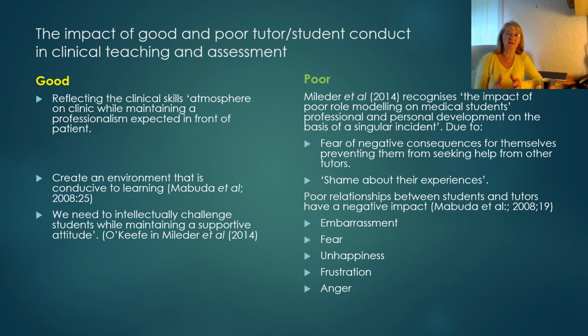That I think we can understand, but when you look at the list of the negative impact that it can have on students, it's really quite unsettling because they feel embarrassment, fear, unhappiness, frustration and anger. And these are all fairly strong words, and I think we need to be very clear that we're trying very hard to avoid making students feel like this at all. However, this is all in research, and I'm sure we can think of some examples ourselves when we've been in the situation ourselves and felt this way, or when we've seen students who've maybe been reacting this way too.